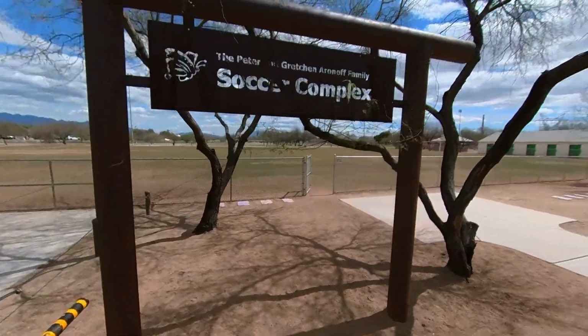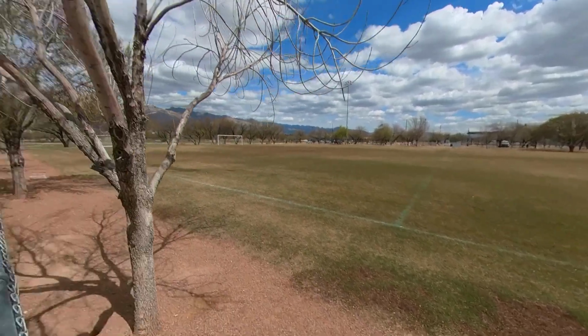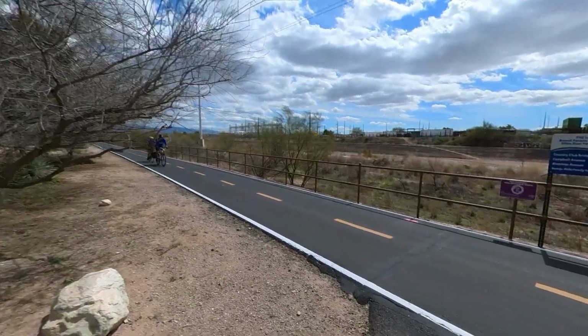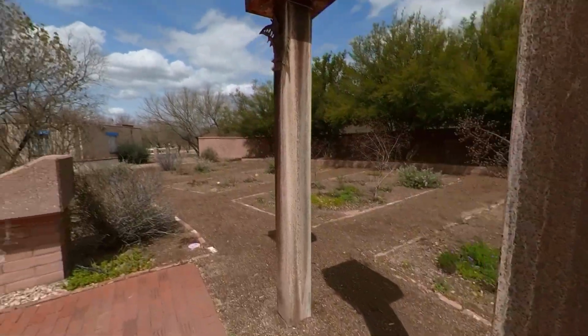This park has some fantastic amenities such as multiple soccer fields, basketball courts, dog parks, a free splash pad, covered playgrounds, and easy access to the Chuck Huckleberry Loop. There are also a bunch of wonderful sculptures, as well as a beautiful memorial garden.